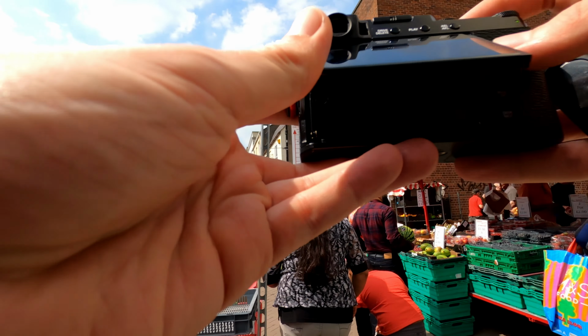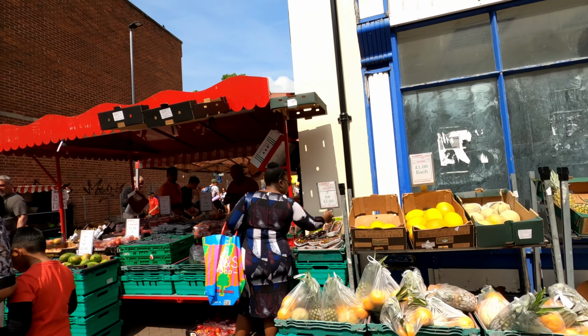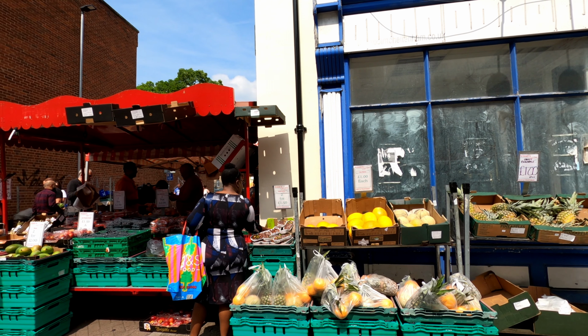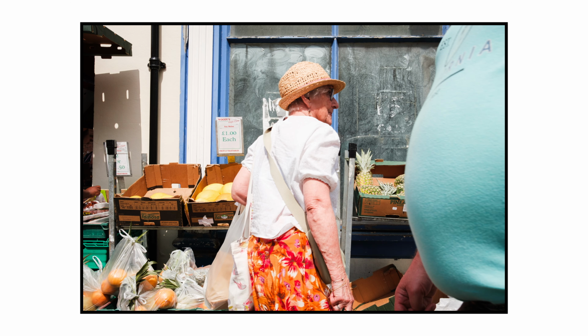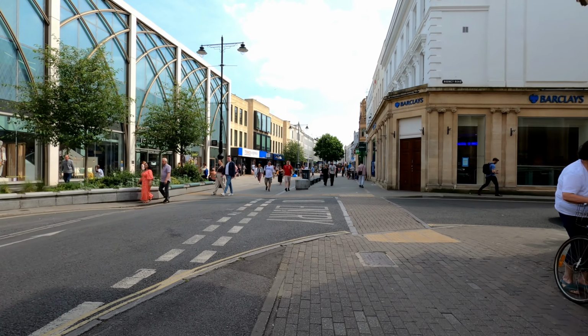There's nothing particularly special here, but again, I just loved the colours. I waited for a few people to walk past just to get some visual notes of the scene really. Yeah, if I was somewhere like India, like one of the shots was in India.